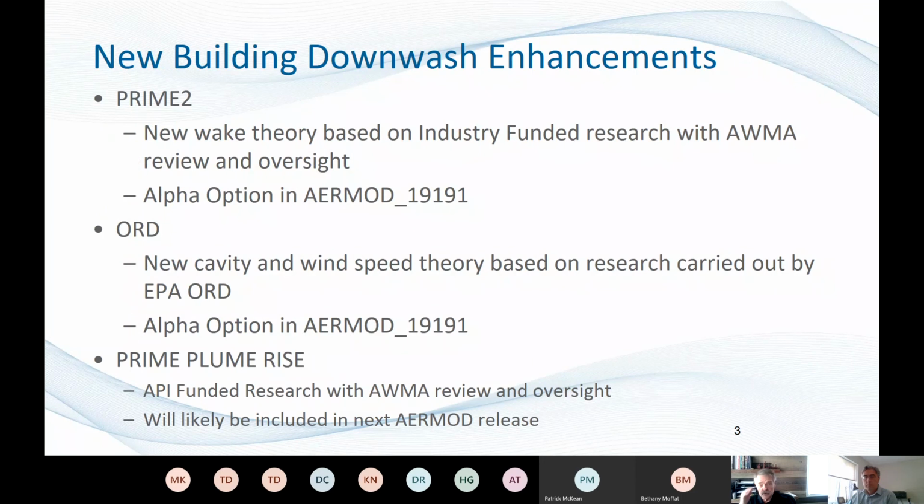So, just an overview of the building downwash enhancements that we're going to be talking about. PRIME2 is really a new building wake theory based on industry-funded research with Air and Waste Management Association review and oversight. And this alpha option was put into AERMOD 19191. In case you don't know, you can run this right now.